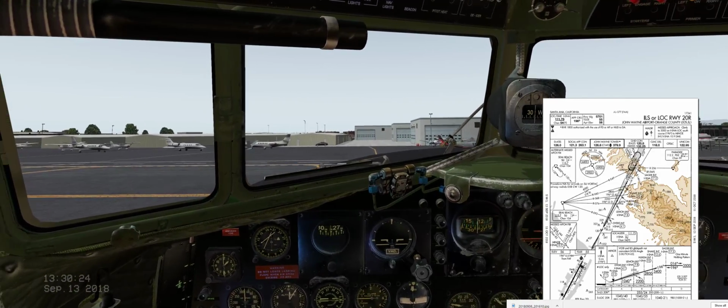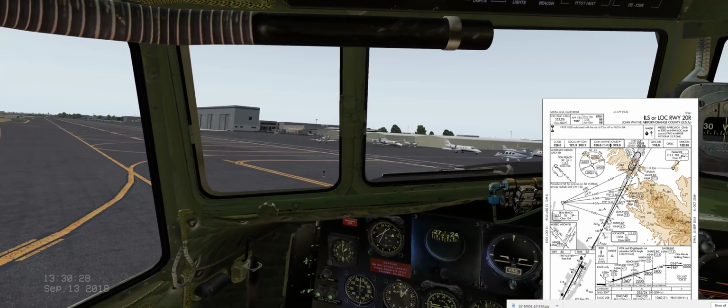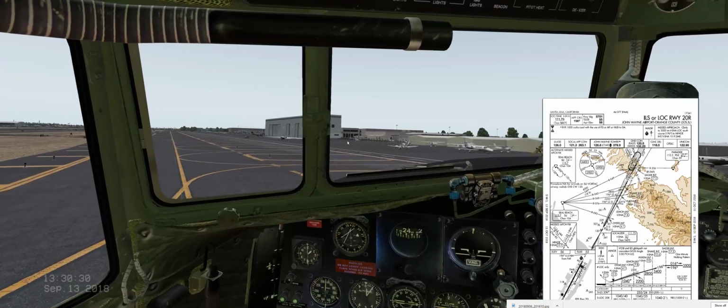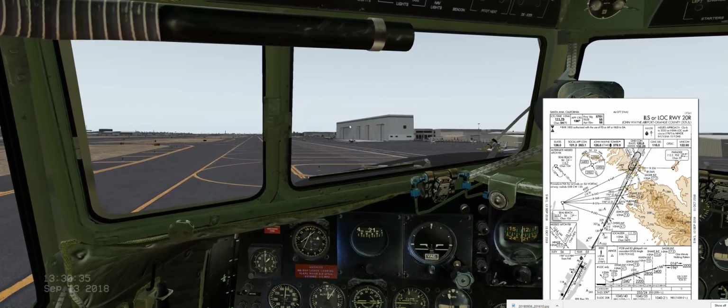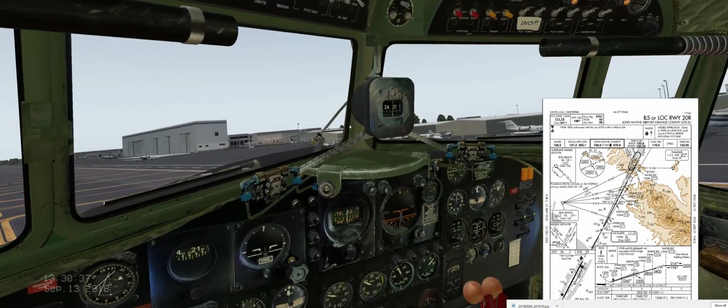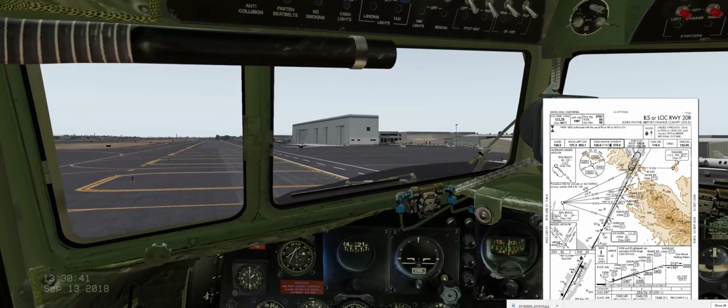Sims, yeah, Sims are definitely hard. I'm just going to go right in here, find this little opening here, spin it around, and yeah, this is not like a normal taxi. I wouldn't recommend taxiing this direction like I'm doing, but I just need to find a place here.